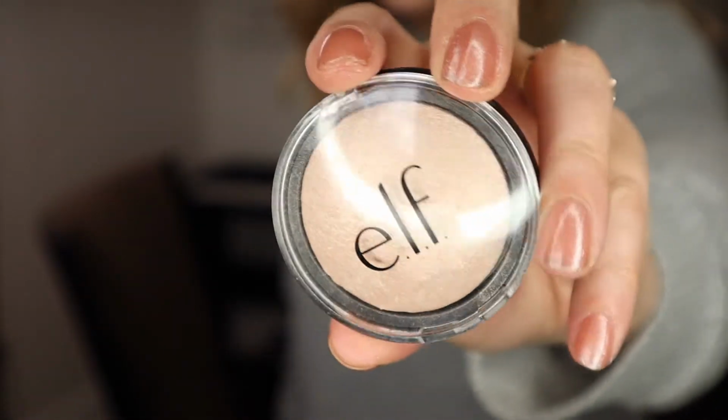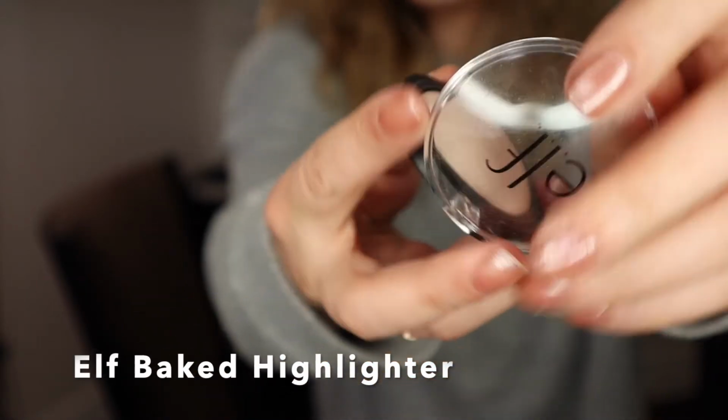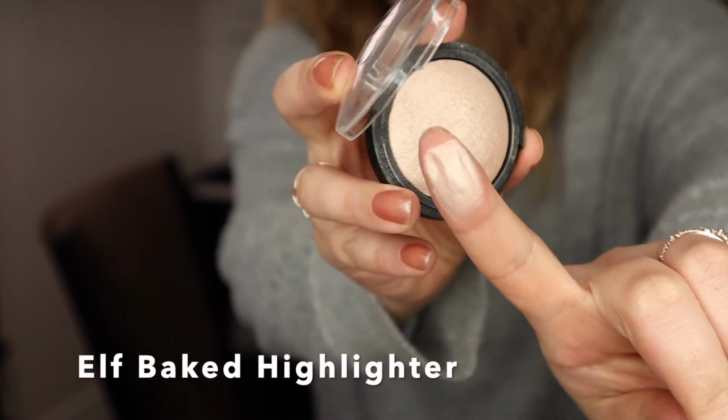And next, blast from the past. Not something that was in my past. This is a fairly recent discovery, but because it was talked about so much years ago on YouTube, I decided to bring it in because chances are you probably have this as one of those forgotten gems. This is e.l.f. Baked Highlighter. My particular one is in Moonlight Pearls, and you can definitely find other colors. This is a fantastic highlighter and so affordable.